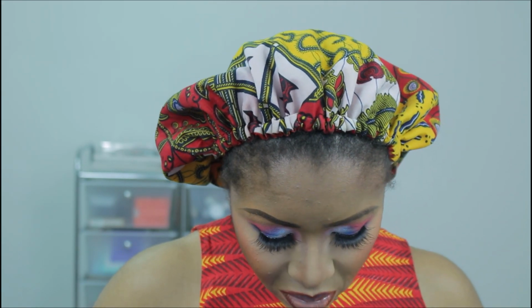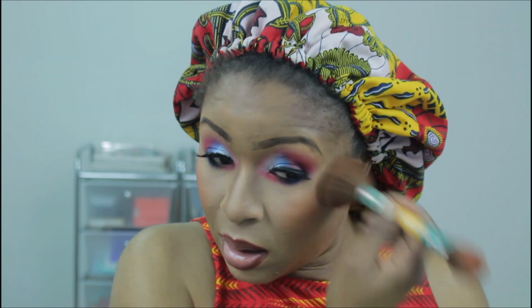Right now, I am basically applying the color to the bottom of my eyelids, just like the reds and the blues, just to give it dimension, as you can see. And I'm going to be bronzing my face with the Charlotte Tilbury tan powder. And that is the end of my look.